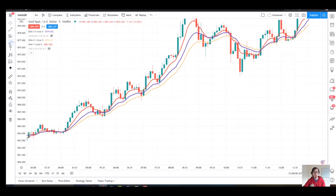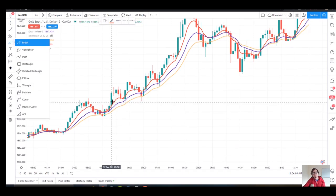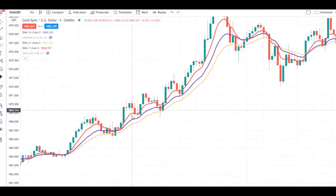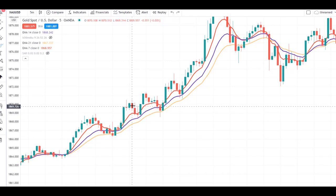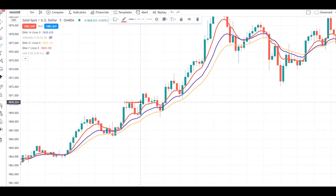Okay, so again, we're looking for the candlesticks not to touch the EMAs. Boom, condition met. Then we look for the first candle to touch the EMA. Boom, condition met. Then we are counting 5 candlesticks back. 1, 2, 3, 4, 5. Looking for the highest and lowest point. Highest point. Lowest point. If the candlesticks are above EMAs, we only go for buy.